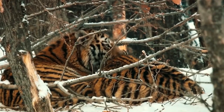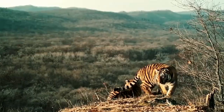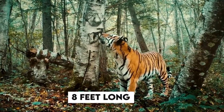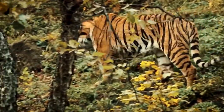Now, you might be thinking, what about female Siberian tigers? Are they just as big? The answer is no, but they're still no slouches. Female Siberian tigers can weigh up to 400 pounds and measure up to 8 feet long. That's still way bigger than your average house cat. Remember, she may be smaller, but she's still a force to be reckoned with.